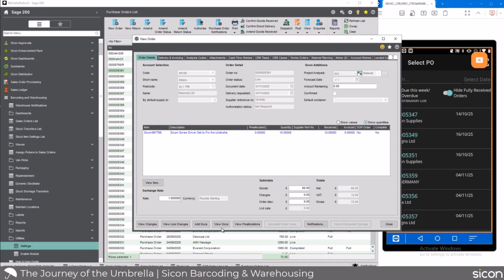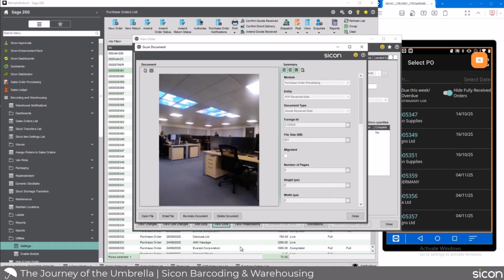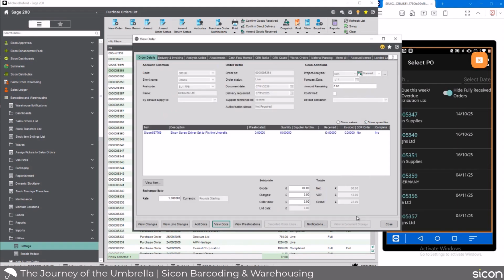When we go in and view the documents, we've now got 3 documents to see. We've got the original copy of the quote that we attached, the order that we sent out, and now a lovely picture of the Sicon offices taken at goods receipt, all of which is now visible inside of Sage against my purchase order.